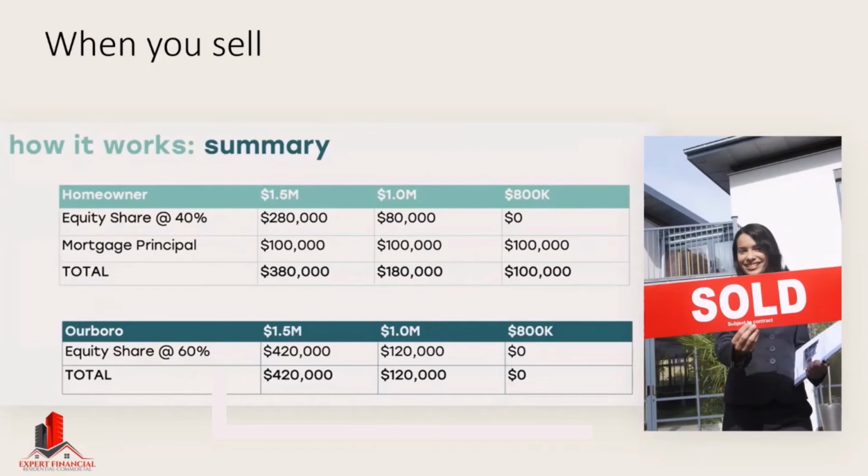All right, Lauren, what would happen if the market tank went down to 800,000? What would happen? Okay, so we both just lost all our equity because everything just went to the tank. As the homeowner, I still get all my principal payments because it's my home. I made those principal payments, so I would still walk away with 100,000. Arborough would walk away with nothing. Okay, so they share in the risk of it going up and down. The equity portion is only on the increase and decrease. They're not ownership on the house or anything else.